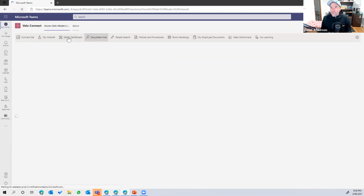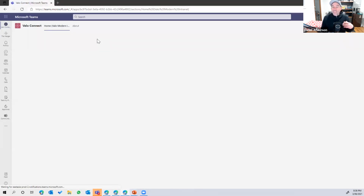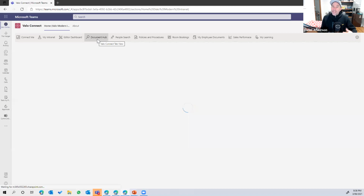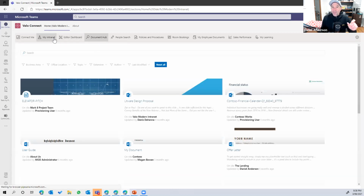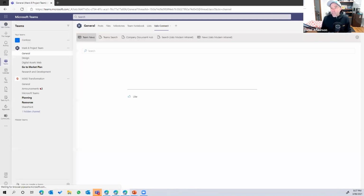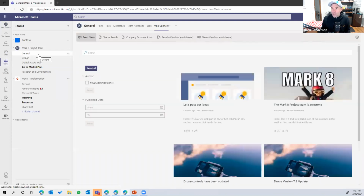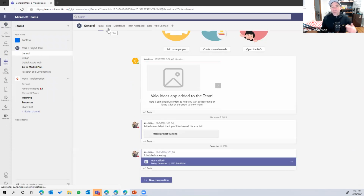Let me just refresh this page. We're now going to take a look at extending, where we can add Valo Connect to individual teams. We've seen it as a personal app, but let's say that I'm inside of a particular team. Inside of this team, the Mark 8 project team, we're familiar with the conversations, the files, that type of thing. What you can also see here is a tab called Valo Connect.